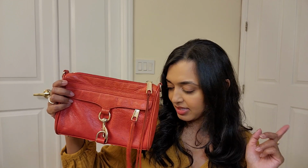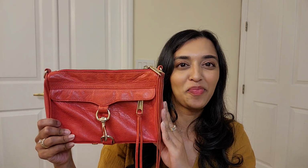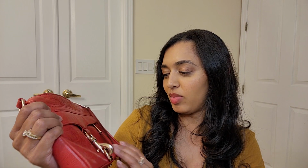Actually, all of these bags have gold hardware except one, which I'll point out, but some do look more bright gold, and some are a little bit more champagne gold. This bag is well worn, but I love it, and when I really want a bright red bag, this has always been my go-to. So I think this is also a keeper for me, even though I've worn it so much and it was already worn. It's got little stains and things, which I need to clean up, but I still really love this one.